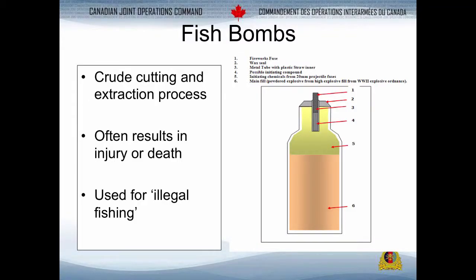Fish bombs. When locals find the ordnance, they cut them open, melt out the explosives, and put them into a container such as a beer bottle, and they put a crude fuse on it, such as a fireworks fuse, and throw it in the water, and the overpressure kills the fish and allows the fish to float up to the top. The problem with this is the way that they're opening up the ordnance: they're using angle grinders and hacksaws, which doesn't go too well. And usually a couple of people die every year.